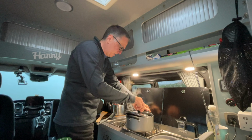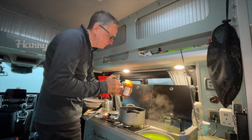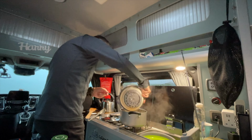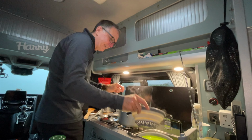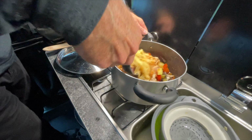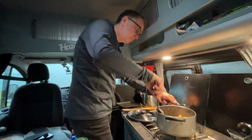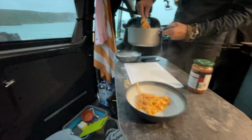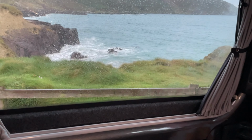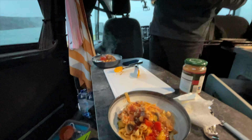Okay, that's the pasta, 3 minutes. We've learned that we're doing all these meals for 2 when the packet says 4. Our portions have been huge. I know, to think we were thinking of doing double. I can't believe we did double. I don't think we could have done. It's definitely more than enough.